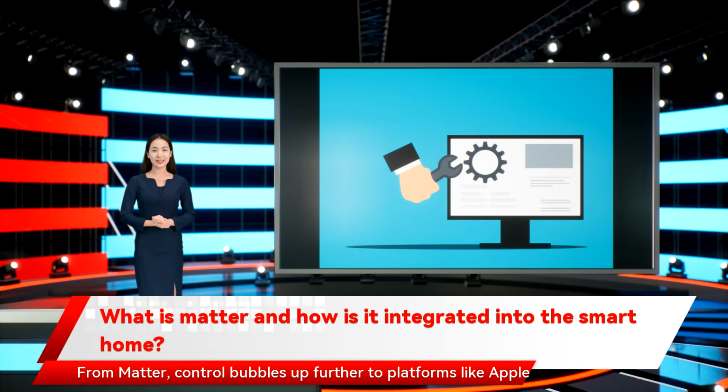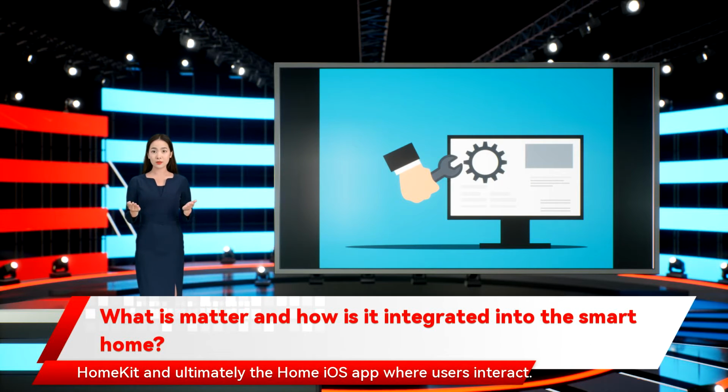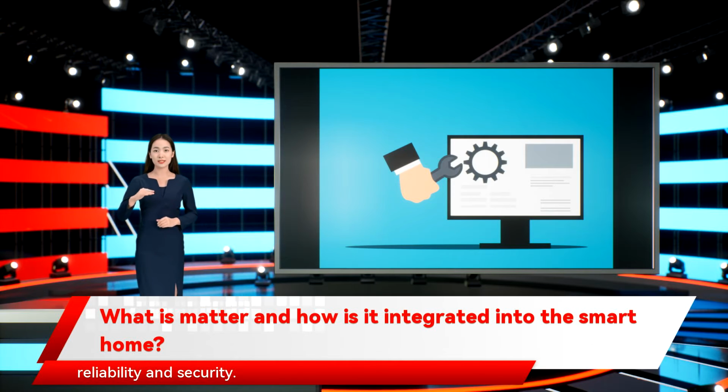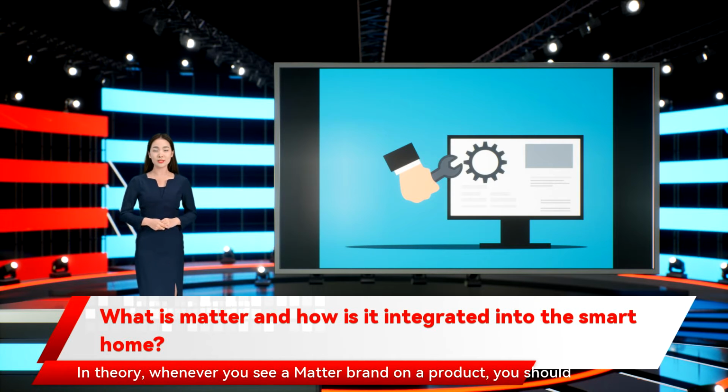From Matter, control bubbles up further to platforms like Apple HomeKit, and ultimately the Home iOS app where users interact. That means as soon as you tap a command in the Home app, it goes through HomeKit, then Matter, then the Thread network, then to the specific device in the home. Matter aims to simplify the connected home while maintaining reliability and security. In theory, whenever you see a Matter brand on a product, you should have confidence that it will fit in with your other Matter product.